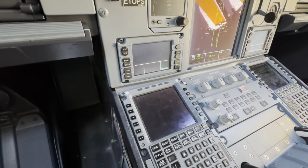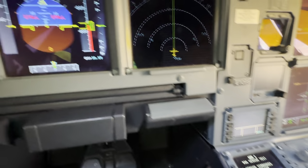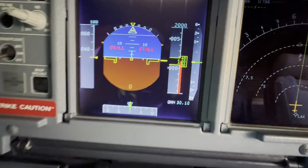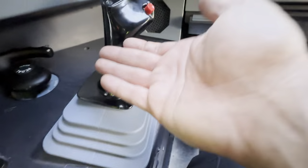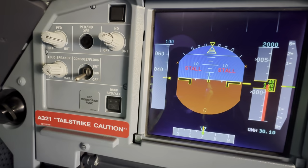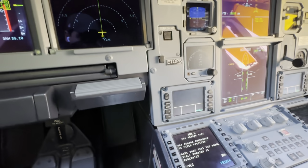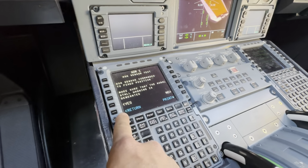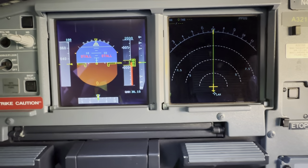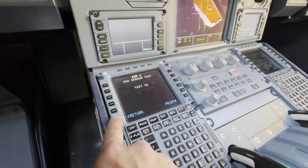Stall, stall, stall, stall, stall, stall, stall, stall, stall, stall, stall, stall. See? Nothing shaking. Stall, stall, stall, stall, stall. On Airbus, it's just an oral warning. Stall, stall, stall, stall, stall, stall, stall, stall, stall, stall. This is annoying.